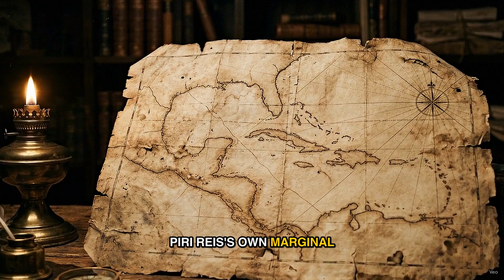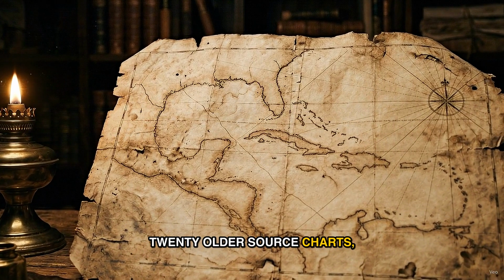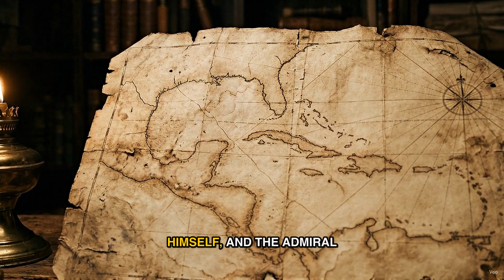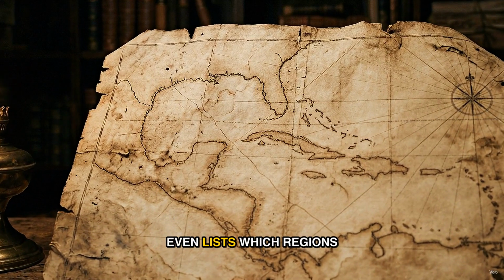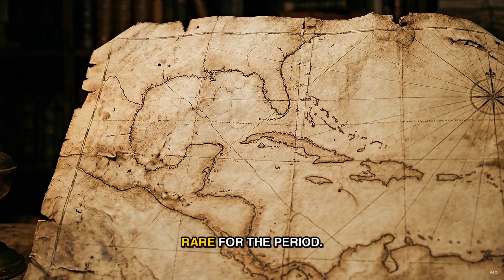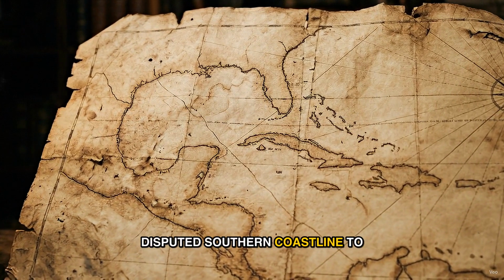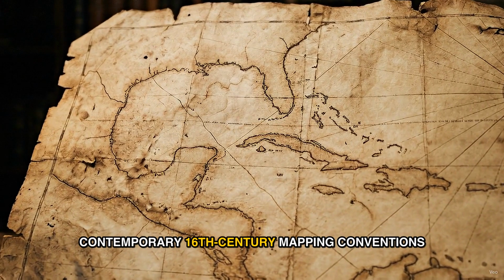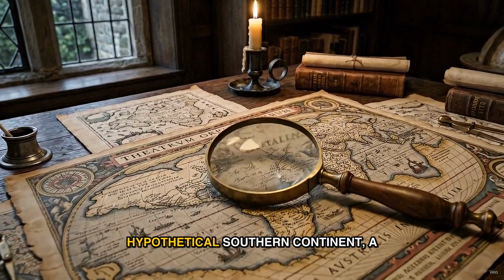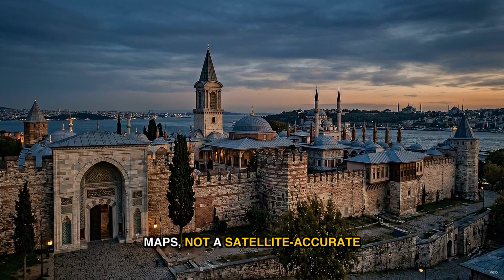Piri Reis's own marginal notes state he compiled the map from roughly 20 older source charts, including material said to derive from a lost map of Christopher Columbus himself. And the admiral even lists which regions came from which sources in the map's margins, an act of citation rare for the period. Cartographic historians comparing the disputed southern coastline to contemporary 16th century mapping conventions found it consistent with speculative renderings of a hypothetical southern continent, a common feature on period maps, not a satellite-accurate coastline.